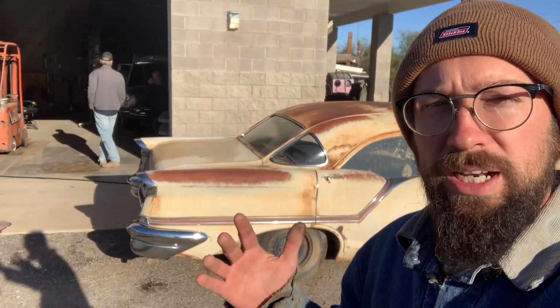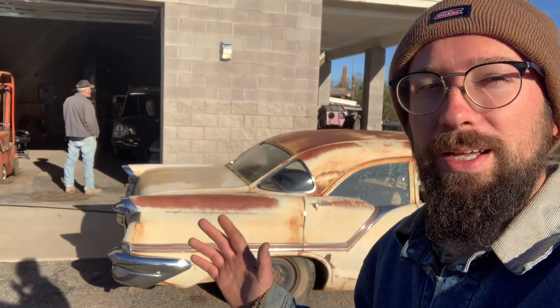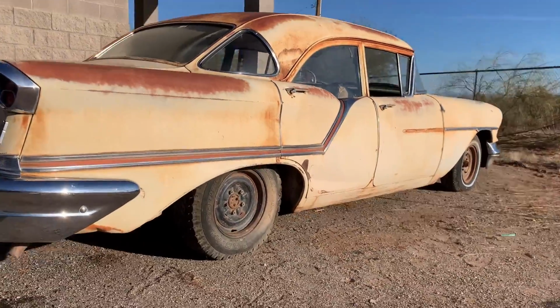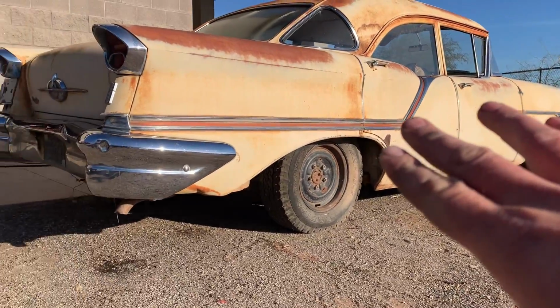So before we dig into it, I just want to do a walk around real quick, maybe see what kind of factory options it has. This thing is just too cool. This is right up mine and Dad's alley. We love the 50s. So right off the bat, this car is really straight. Look at that. I don't see a ton of rust on the bottom. Look at that, stainless is in good shape.